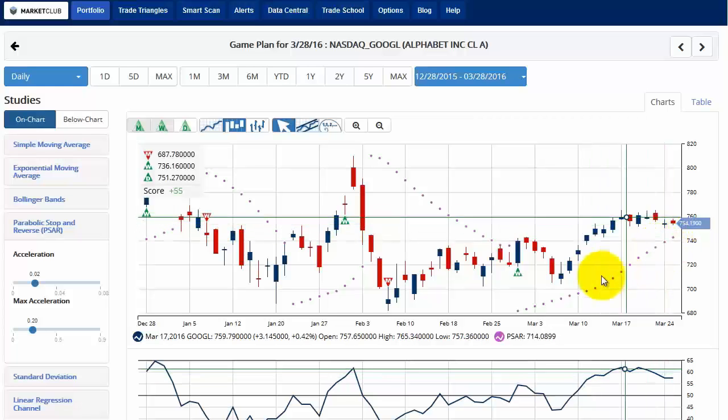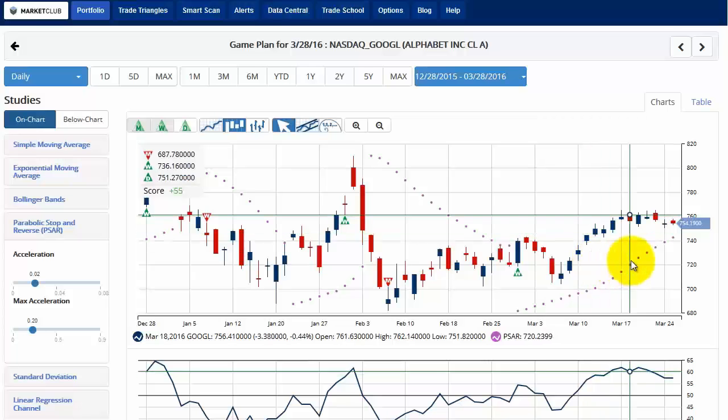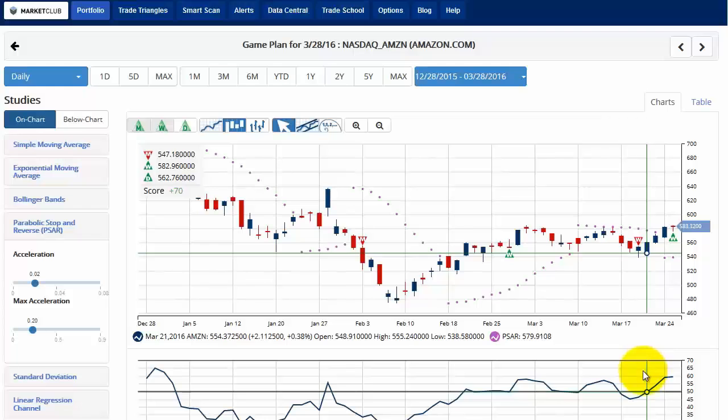But generally speaking, I think Google's a juggernaut in the advertising markets online, and just like Amazon is in commerce, I think they're just two giants, and it's going to be very hard to keep them down longer term. But generally speaking, for the moment, the market's going sideways. Now, speaking of Amazon, here it is.